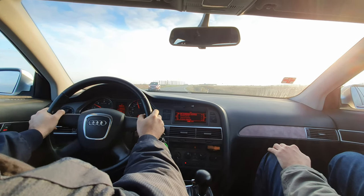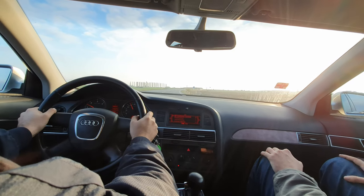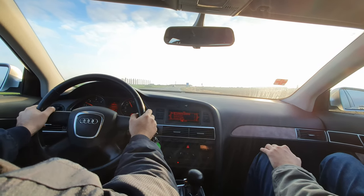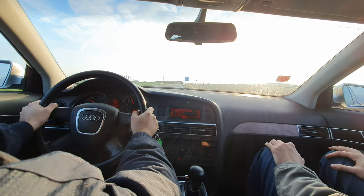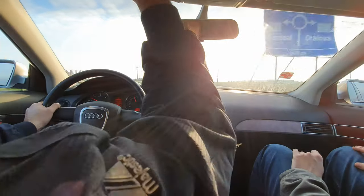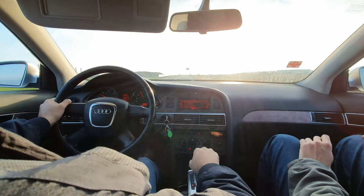Now. As you can see, the car is really nice and quiet. I really do dig that about it. The engine doesn't make a lot of noise. It's a small engine, it's a big car. It's not underpowered by any means, but it's not really pushing as hard as it should, right?